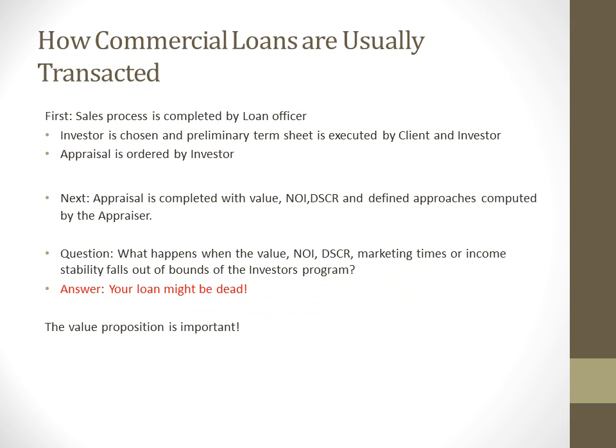So, commercial loans are usually transacted as such. First, there's a sales process that's completed by the loan officer where, again, possibly what's the maximum loan dollars I can get and what's the cheapest rate that you can get for me. An investor is chosen, an appraisal is ordered by the investor, and when that appraisal comes back, it'll come back with value, net operating income, debt service coverage ratio, and some defined approaches that the appraiser will work out in terms of cap rate and marketing time and some other technical issues.